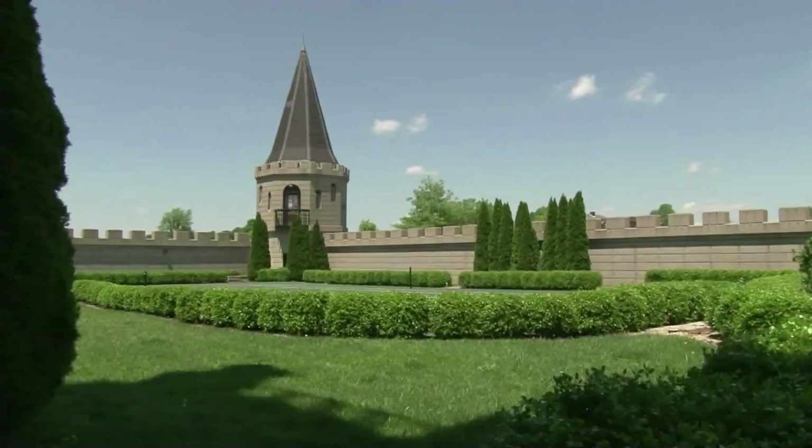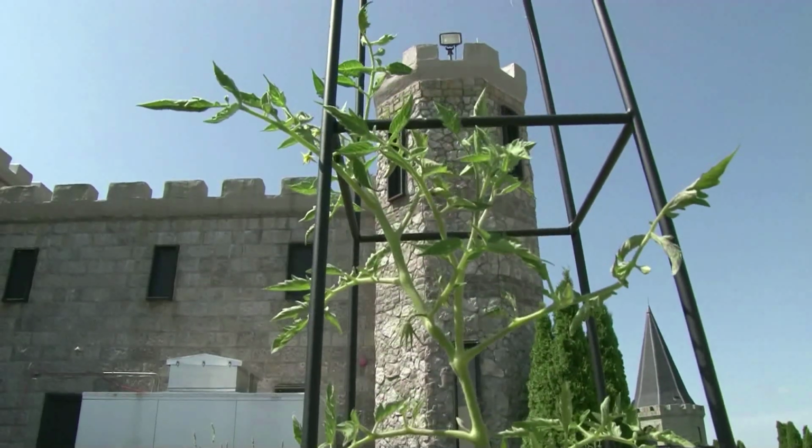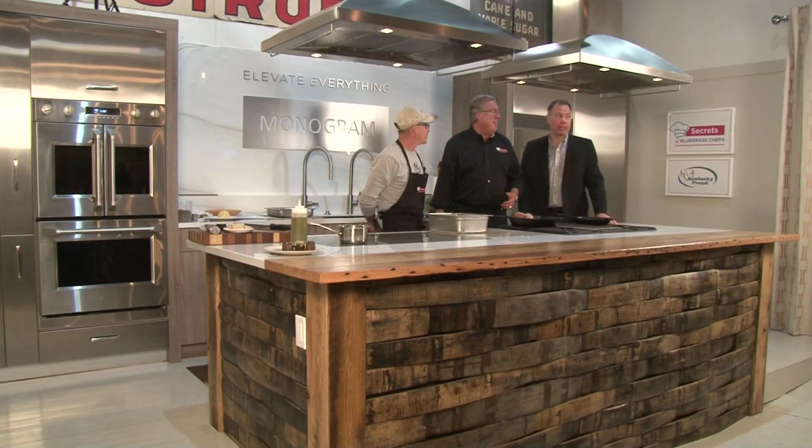Now, I'll tell you what, something I realized when we came out there is that the castle's open 7 days a week for breakfast, lunch, and dinner. Sure is, yep. And you can get married there too. That's great. In case you're looking for something to do this weekend, Tim. Let's head on out to the castle. You never know what you're going to find.